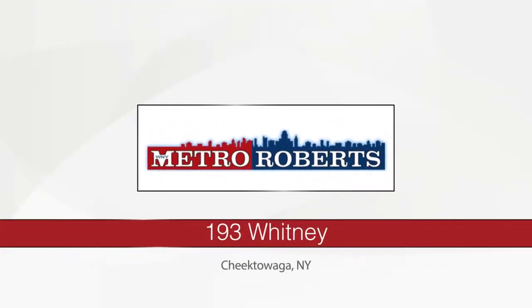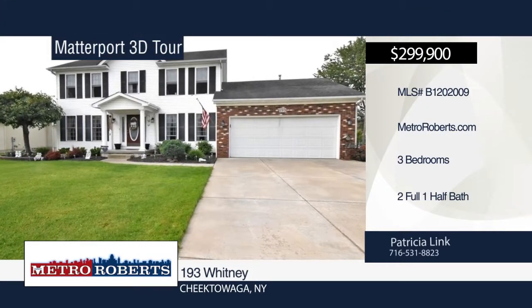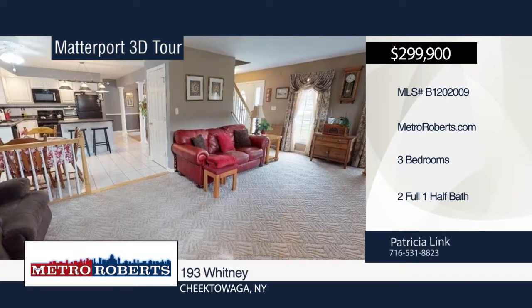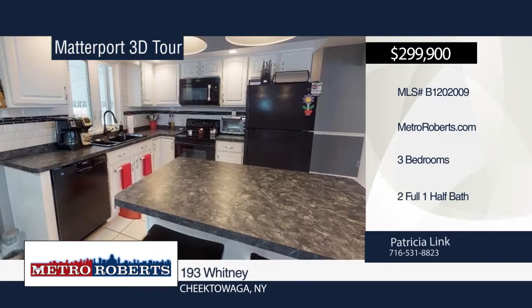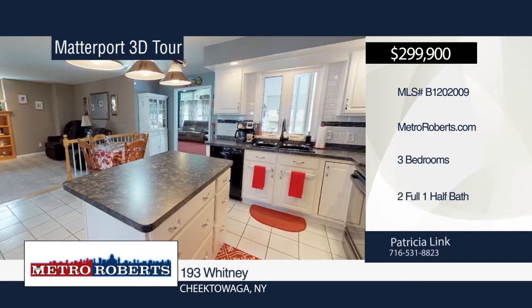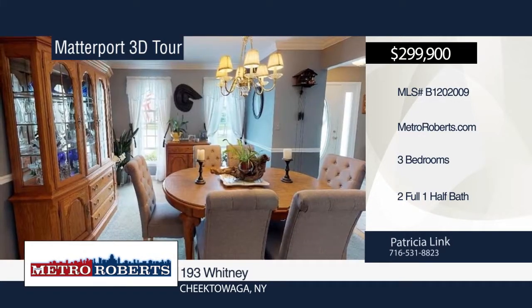You'll be impressed with the beauty and quality of this American dream home located in Cheektowaga. This 3-bedroom, 2.5-bath home features a spacious foyer, open floor plan with stunning white columns, formal dining room with crown molding, great room with vaulted ceiling, and living room with built-in bookcases and a gas fireplace.